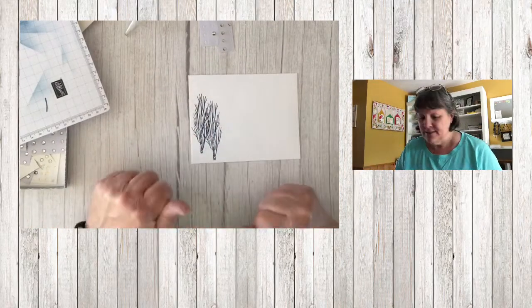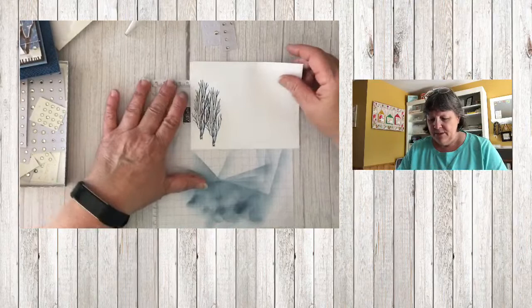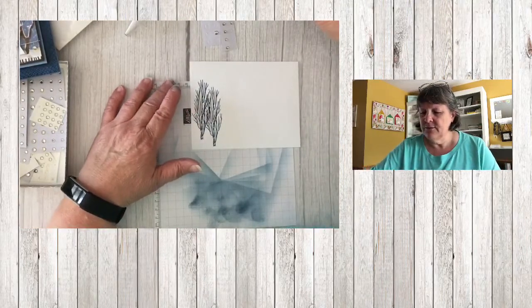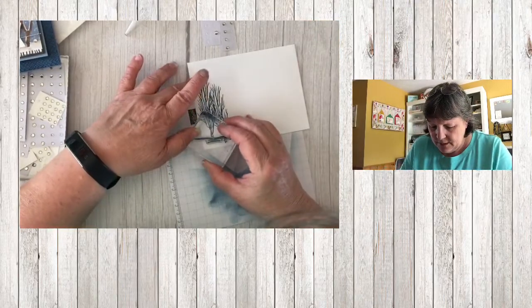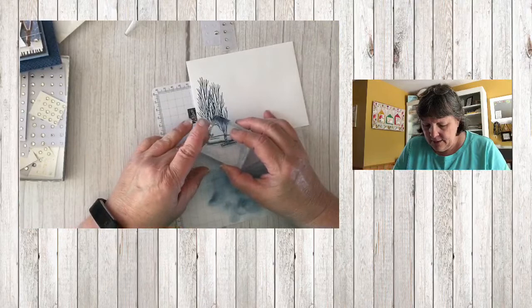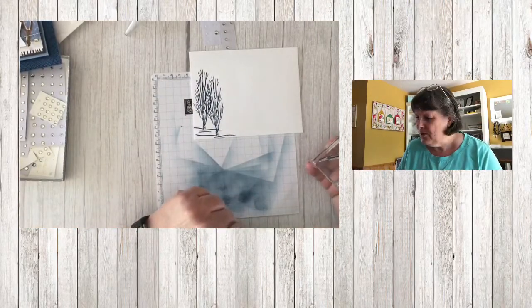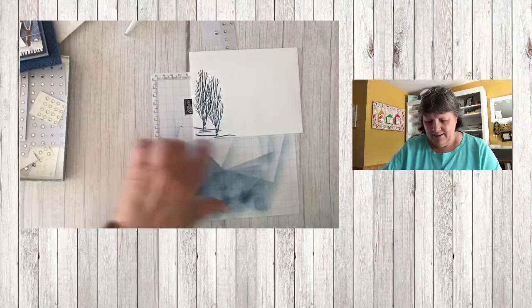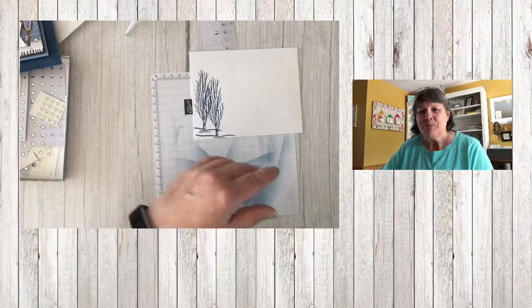Okay, so we got 2 trees there. Notice I put one higher than the other, right? So I'm going to grab this back in, and we're going to grab the snow bank, the snow thing again. We're going to stamp one in the V there, and then a second one there. Okay, doesn't that just look really cool? Having the snow, it just looks like snow, doesn't it?